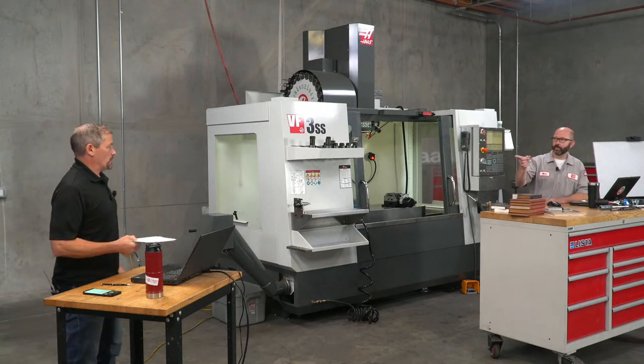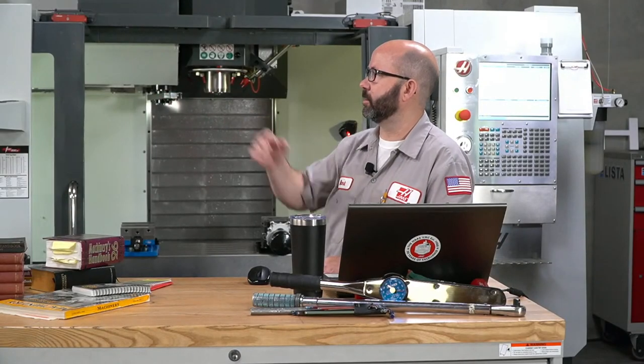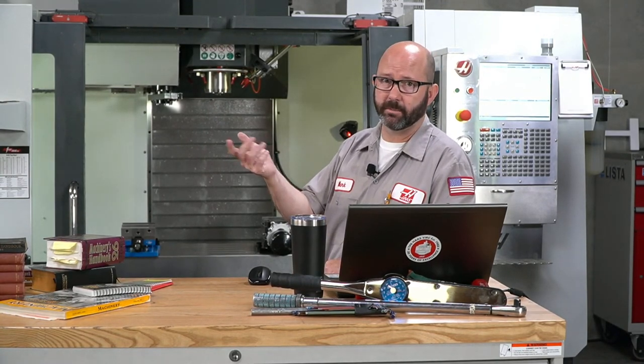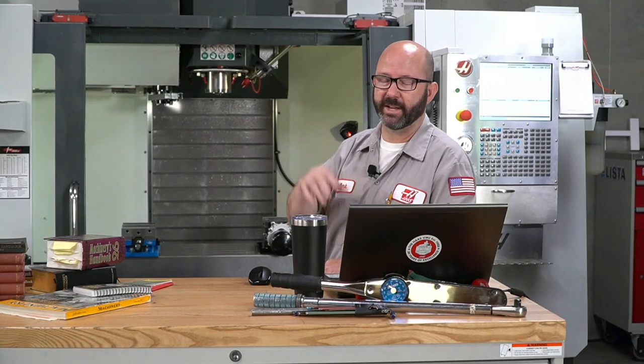I mean, that's what we usually do. Your tool holder stuff too. Even the mill holders, we were talking about doing a video on some more milling stuff for some of our indexables and what have you.